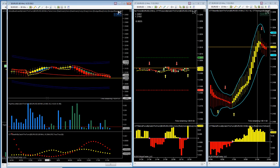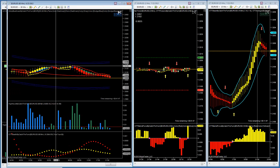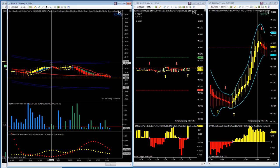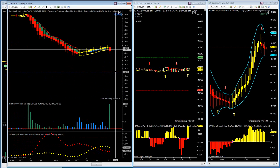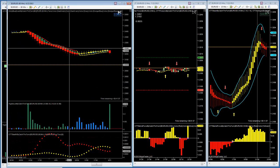The very few times, for example right here, it's just ranging. So basically there is no trade if you're looking at the time. This is 2,300 hours, 2,200, 2,100. So it's pretty flat. But there've been times where it changed. So look at this. You get into this short, you're getting paid.